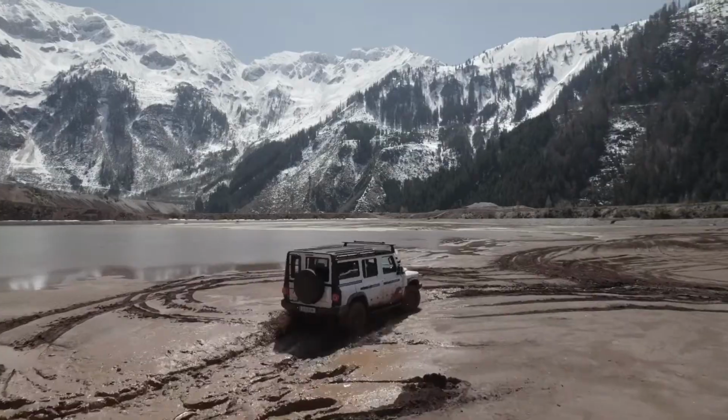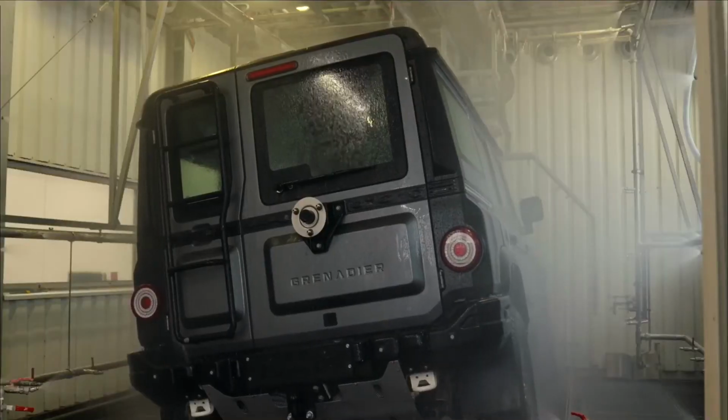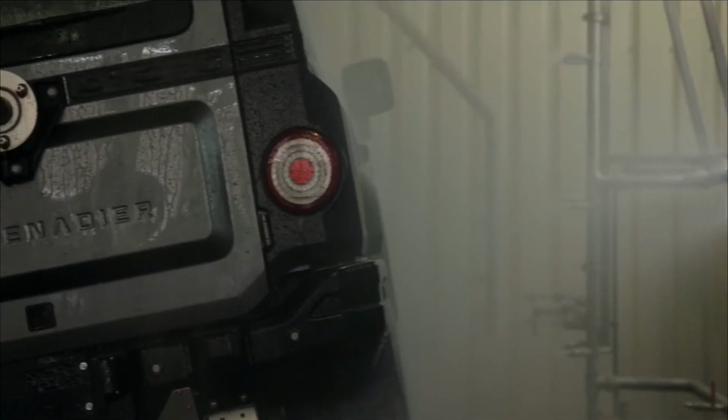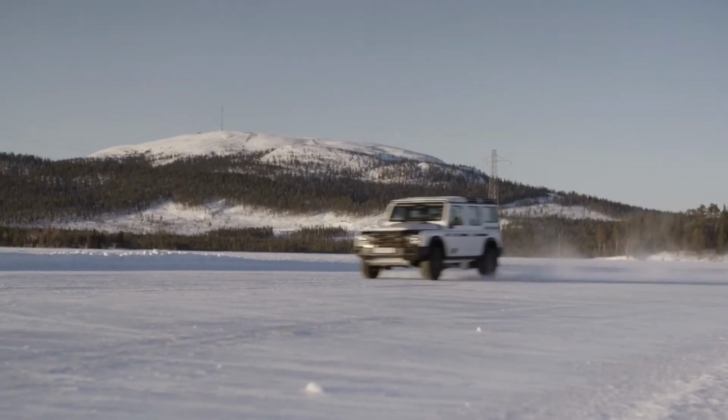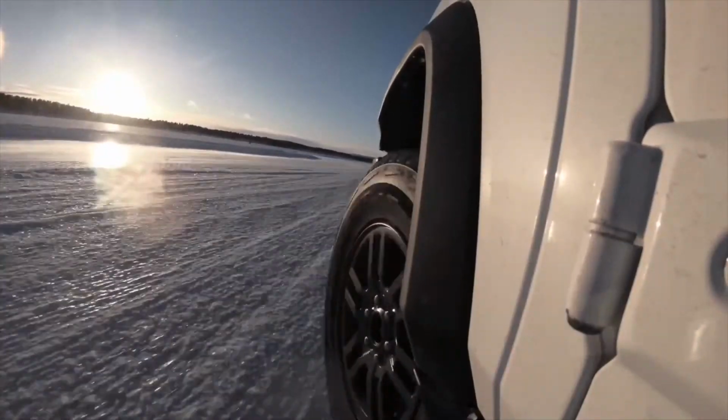Right now we started our rough road durability testing. We have our water tightness program, a corrosion protection program, and then we continue with our winter testing behind us, preparing now summer testing, preparing high-speed testing, and looking forward to the remaining program of the 2B vehicles.